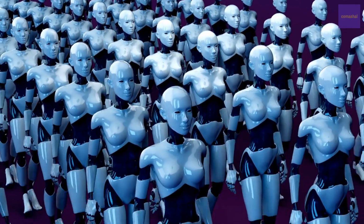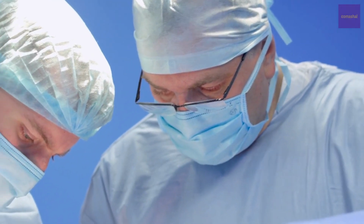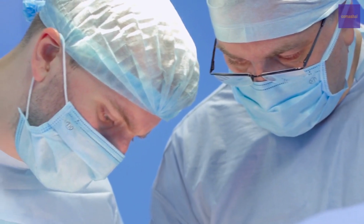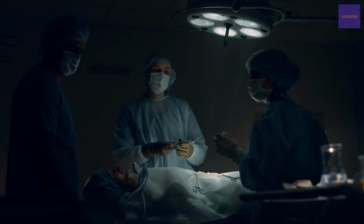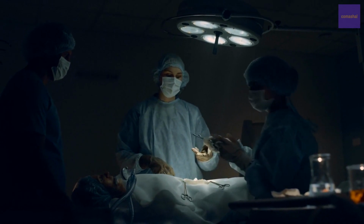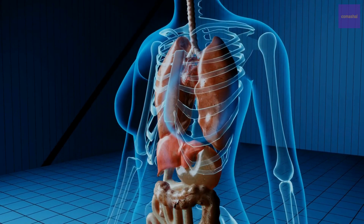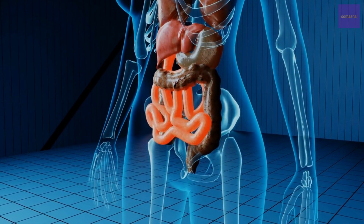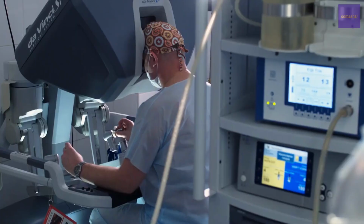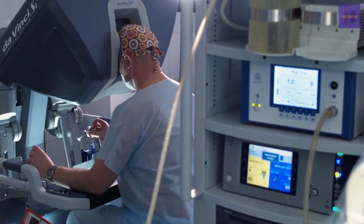Number 7, clinical training bots. Before the invention of this, surgeons have been either gaining knowledge on the job, or making use of cadavers. This is an invention that is meant to train surgeons on how to carry out operations on real beings. They have all the organs in the human body that help the trainee to learn how to carry out operations. This is a very handy bot in the medical field used to train and improve the skills of surgeons.